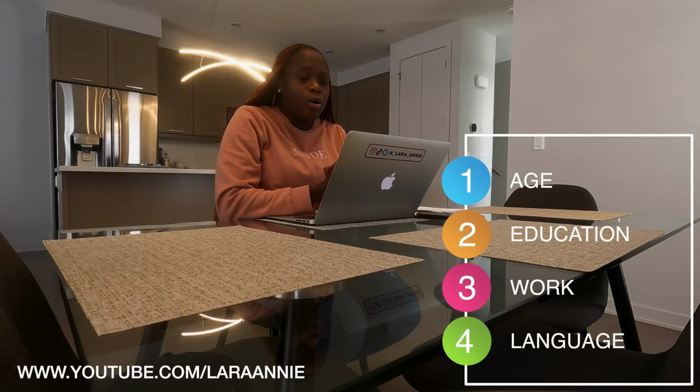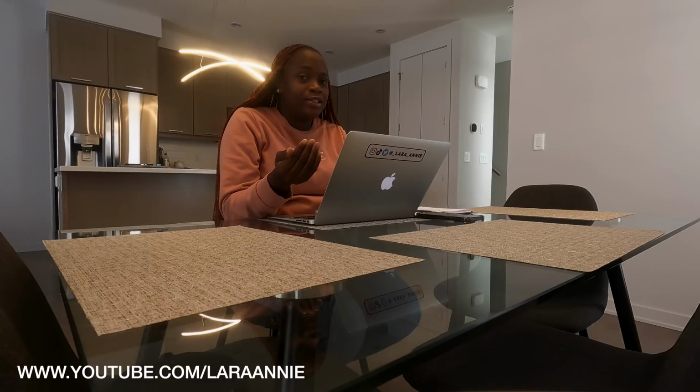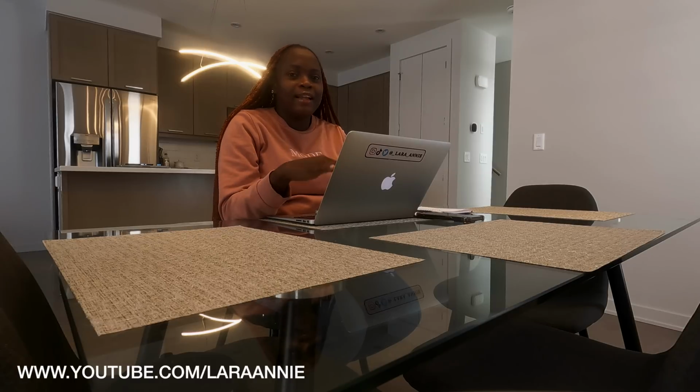In order to immigrate to Canada, your application is going to be based on the following factors: your age, your education, your work experience, whether you have a valid job offer, your English and/or French language skills, and also your adaptability. Regarding age, the younger you are, the more points you get, because once you're over 30, you begin to lose points at every birthday. But not to worry, there are other things that can boost your score.